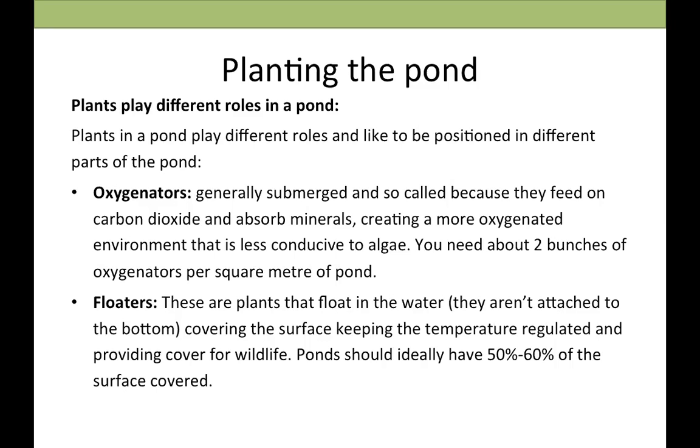And so what I want to explain is that there are plants that play different roles in a pond, and they like to be positioned in different parts of the pond in order to play those roles.